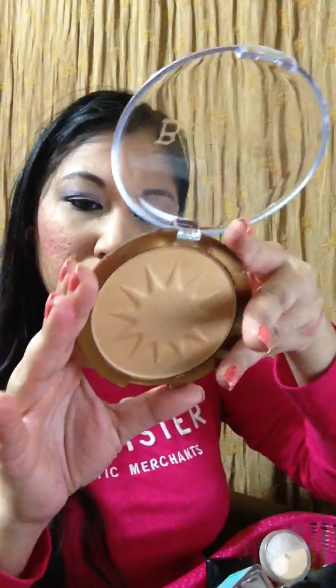Highlighter, this was gifted again, and I think I am absolutely in love with this. This is Clean Color Bronzer. This one is in Sol 01 Sol.